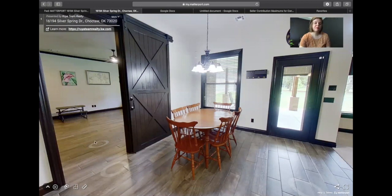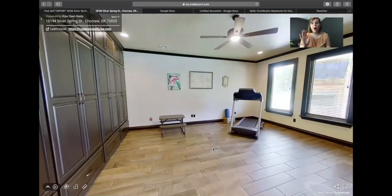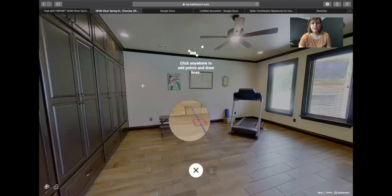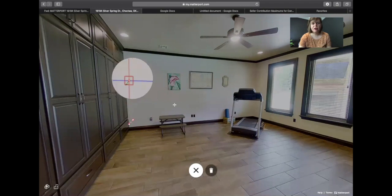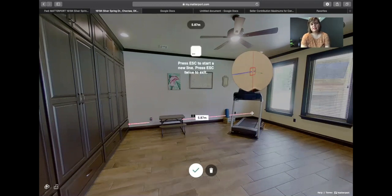So the bonus room is a huge space. I'm going to show you one really cool thing that you can do. If you click on this 3D link in my description, you can actually measure this room. I'll just show you really quick how long this wall is. So I'm going to press this button, and you can do this as well because I have the link for this. So that's the corner. I put that in the corner, and then this is going to find me the other corner. So that's almost 6 meters on that wall.